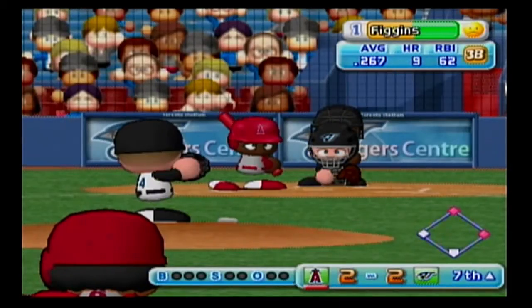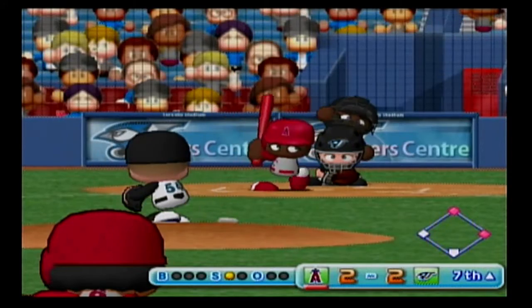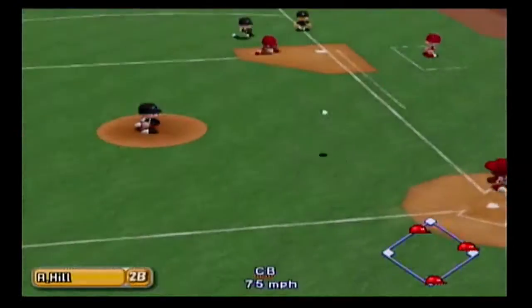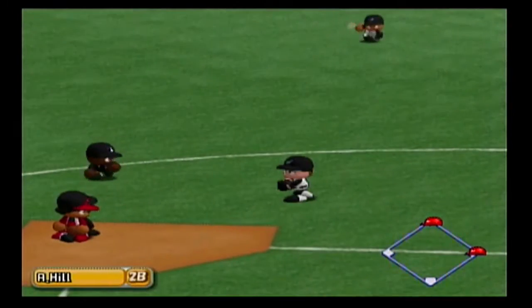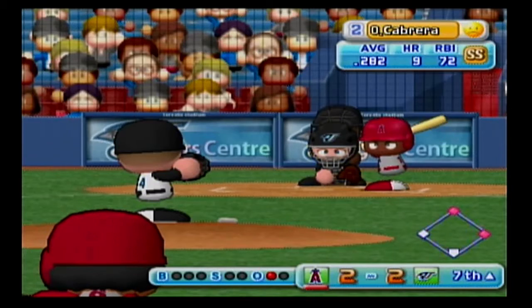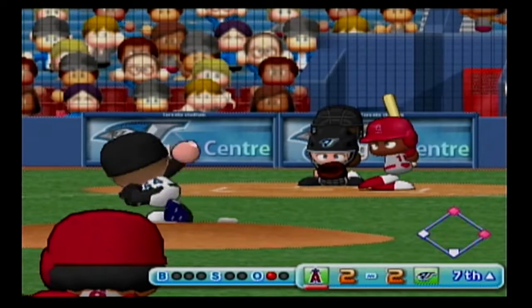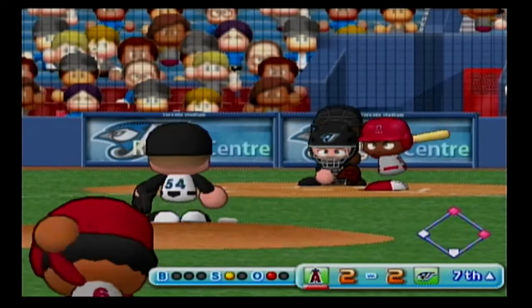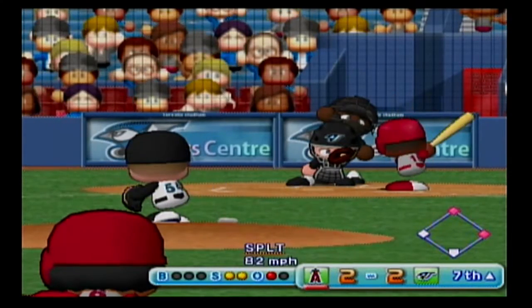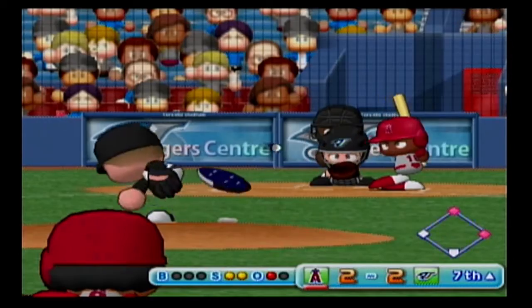There are no outs with the go-ahead runner on base. Sean Figgins got a single in his last at-bat. The Angels could get the go-ahead run here. He's in position. That was an easy catch. Orlando Cabrera has had a base hit already in this game. The Angels could get the go-ahead run here. It's a strike. That's a strike. He's behind in the count.